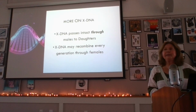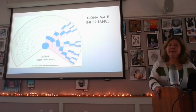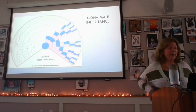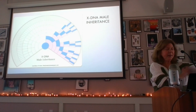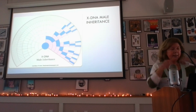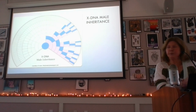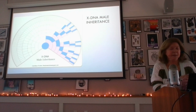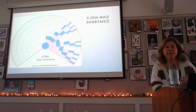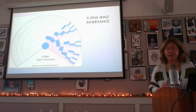Let's go into how it's inherited. That's what I'd like to show you. Are you familiar with this type of family tree chart? Okay. So this is the main person here. This is a male. He's blue in the circle, and the pink line to his right is his mother's line. So this is X DNA. He does not get X from his father. He only gets the Y, so his father's whole side is whited out.